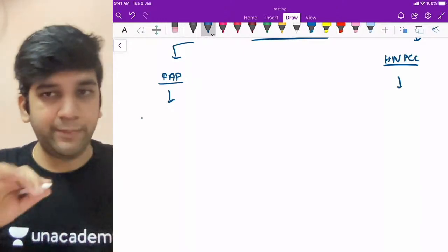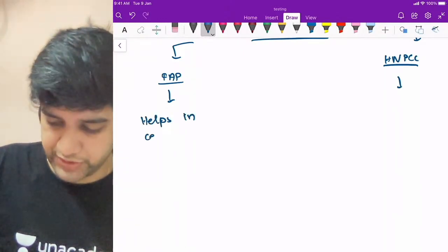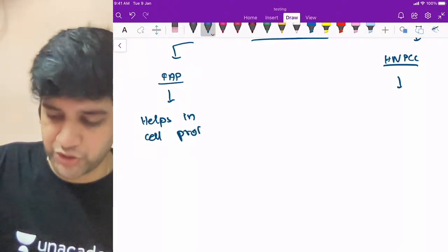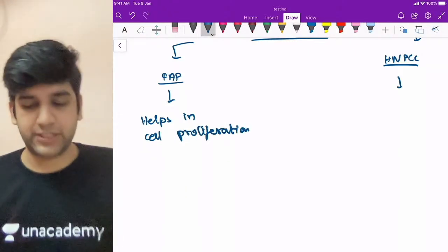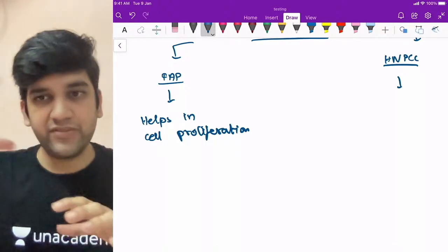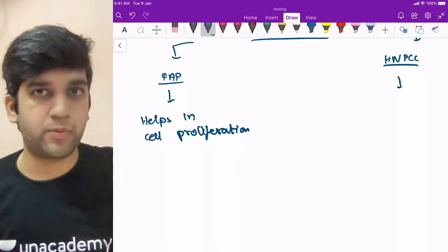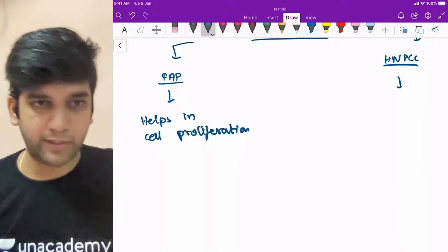FAP is going to help in cell proliferation, right? It helps in cell proliferation. I'm sure you guys know how an APC acts, not FAP, how an APC acts, right? When a growth factor comes, APC will release beta-catenin. Beta-catenin will help in cell proliferation. That's the role. So I'm just simplifying in writing. It helps in cell proliferation via your WNT pathway.